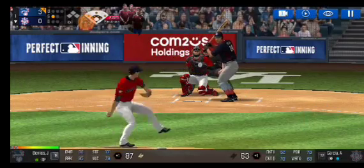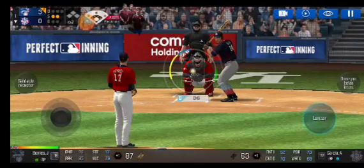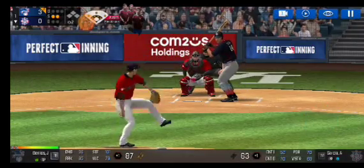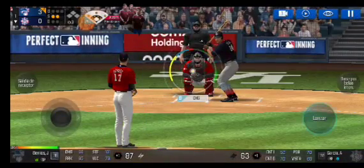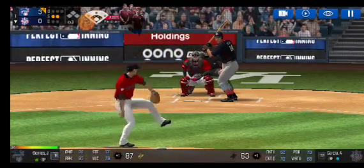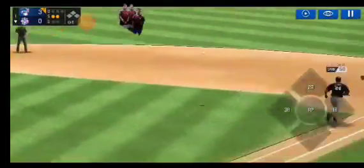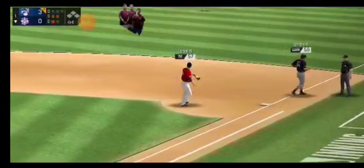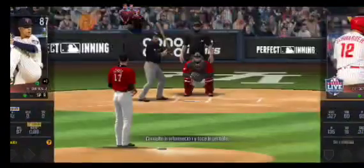Here's the windup and the pitch. Perfect pitch for a strike. Strike two. Here's the windup and the pitch. The batter's protecting the plate. He's in a full windup. Throw to first. Easy out. One out.